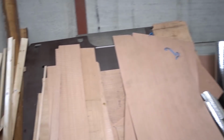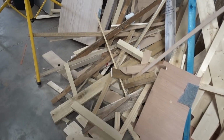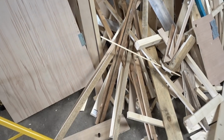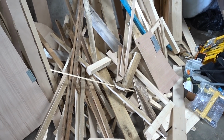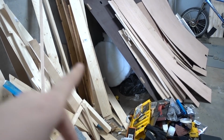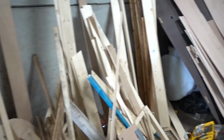And then also along here, check it out, this is the wood pile. These are all bits that we've kept that we might need, but I think we might have to thin this pile down because it's a little bit crazy. And also, I don't know if you spied, but we've got some insulation left over there. We're going to keep that for the barn in Portugal.